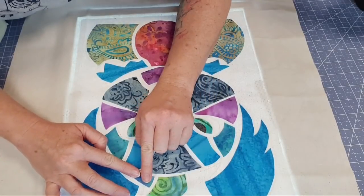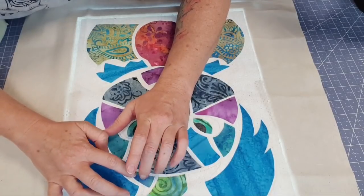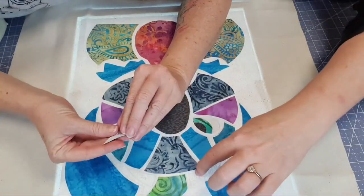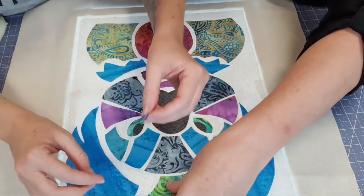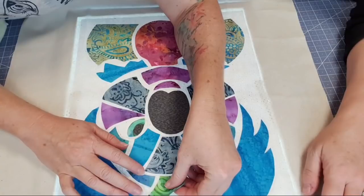I'm just going to leave it for now, because I fussy cut this as well. Okay, cool. All right. Well, we'll get that on. We need to take the paper off, people. Yeah, that helps. Bec's tip for the night: take the paper off the applique. That one's off? Yep. Okay.